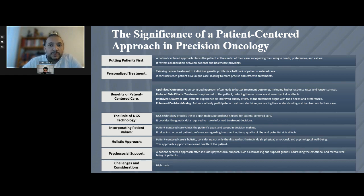So what's the role of NGS technology? NGS enables the in-depth molecular profiling needed for patient-centered care. It provides the genetic data required to make informed treatment decisions. Patient-centered care values the patient's goals and values in decision-making. It takes into account patient preferences regarding treatment options, quality of life, and side effects.